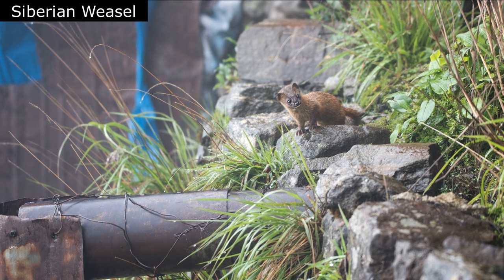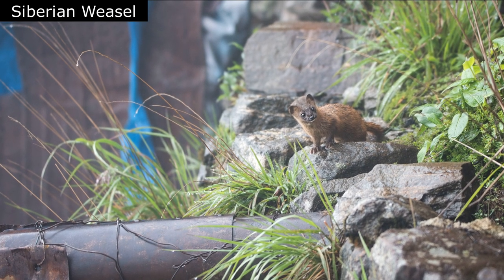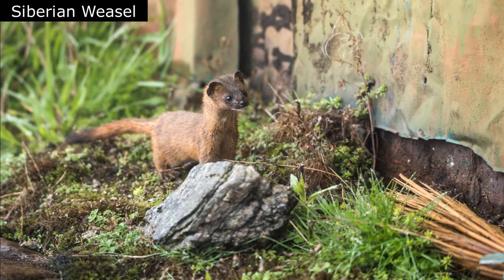During our short stay for a few hours in Lungthung, we had another terrific experience with a mammal, the Siberian weasel.